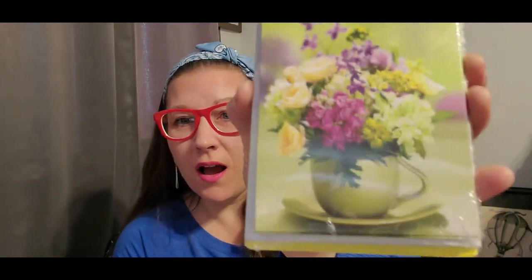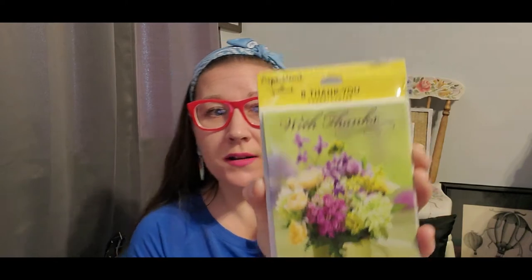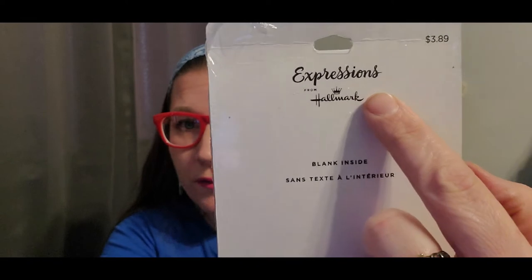And this is a card that I have not seen there. It comes in this package of 8 thank you cards for $1. In the back, it says it's blank inside. But these are from Hallmark Expressions, and they have a ton of packaged cards in the card section. So I grabbed that because I love the green background and the purple. Green and purple to me go so beautifully together, kind of like gray and pink go really beautifully together.